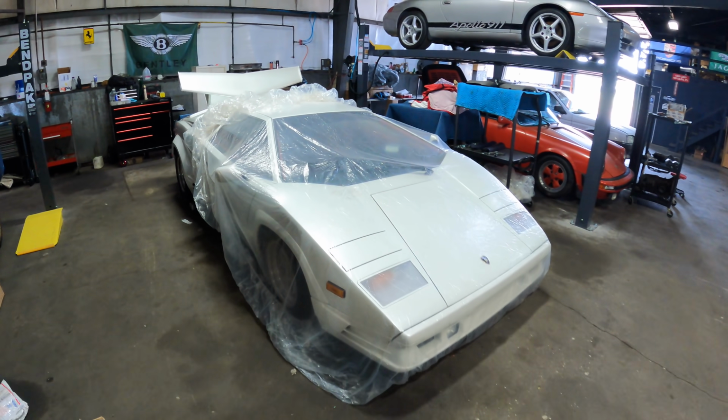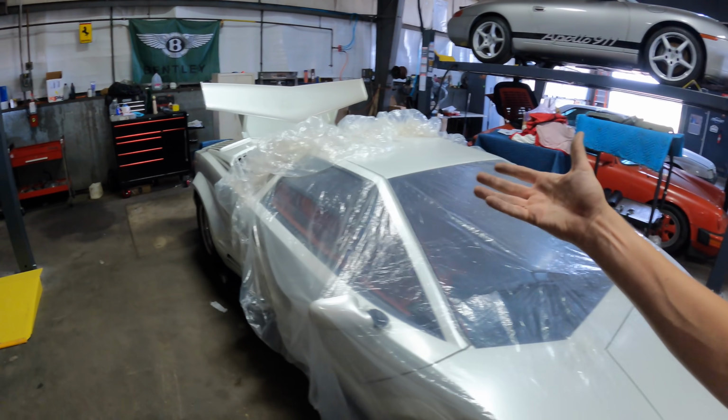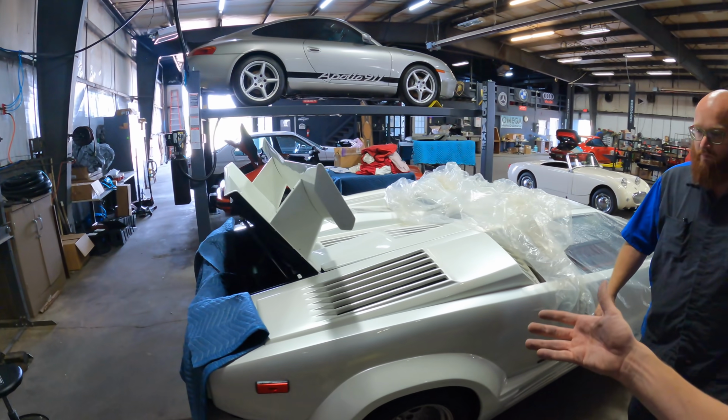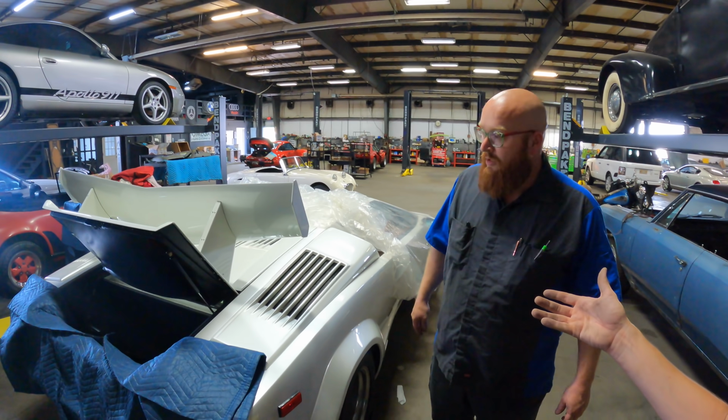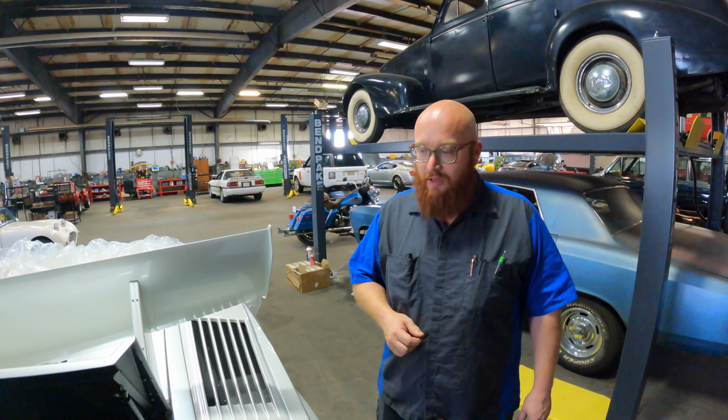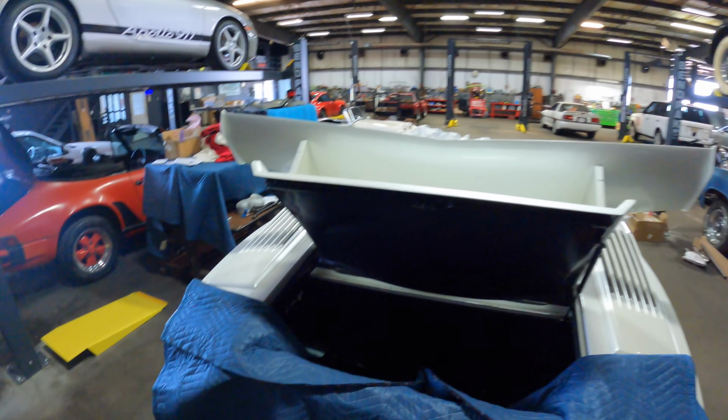Let's go back to the Countach. Yes, my 1989 25th Anniversary Countach was running perfect for me for six months, then started misfiring like crazy. You sent the ignition control off somewhere? Yep, the ignition module, the coil, and the distributor we sent to Permatune.